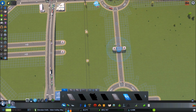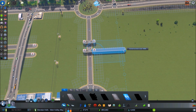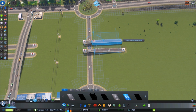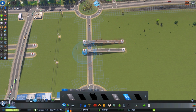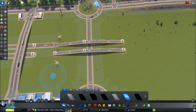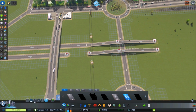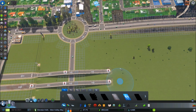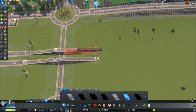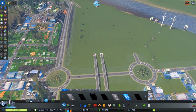So I want bridges like that. Cool. And let's make this nice and smooth. So we'll have the 12-unit descent. Beautiful. Just dodging the traffic lines there. Or power lines, not traffic lines. Traffic lines, what are those? Jeez Louise. Okay.